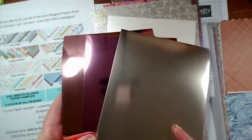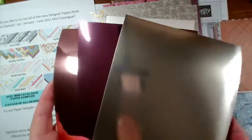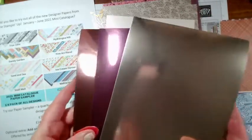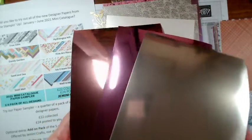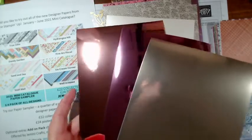And then you've got the Love You Always foil sheets. So this again matches the other ones there, and these are foil card in 3 shades of, well, you've got like a champagne, and then you've got 2 pinks. It's difficult with the light, sorry, almost impossible with the light.